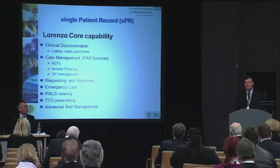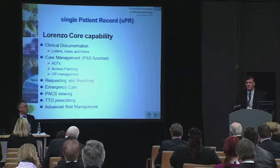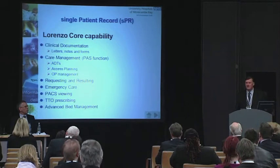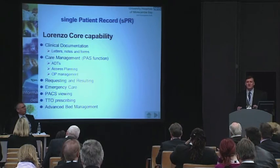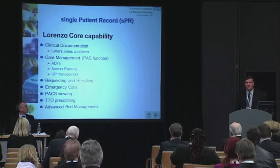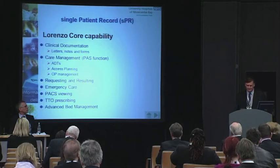We can use Lorenzo as a clinical portal and view x-rays through the PACS system, having gone through Lorenzo in the individual record. We went live with TTO discharge prescribing at the end of October 2011, I think, and we're currently just putting the final polish on inpatient prescribing, with a view to going live with inpatient prescribing around mid-May this year.